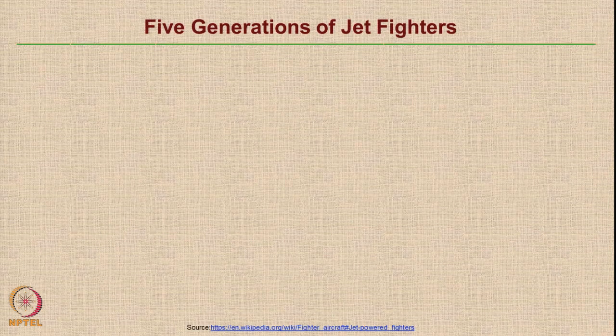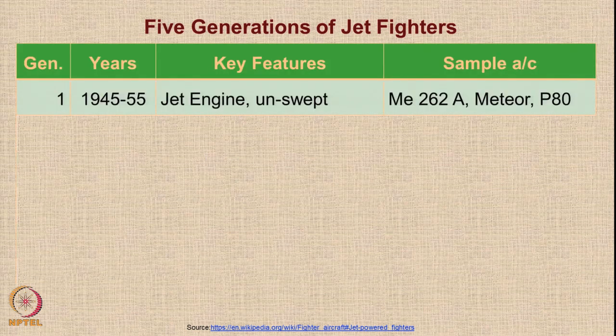Just like any other family, there are 5 generations of jet fighters. In fact, there is now a 6th generation also. The first generation was after the Second World War, in the post World War years, 45 to 55, during which the key features of the aircraft were introduction of the jet engine on ME262A. These were aircraft with a jet engine and they had unswept wings. So the 3 aircraft that represent this particular area are the ME262A, the Gloster Meteor and P-80.